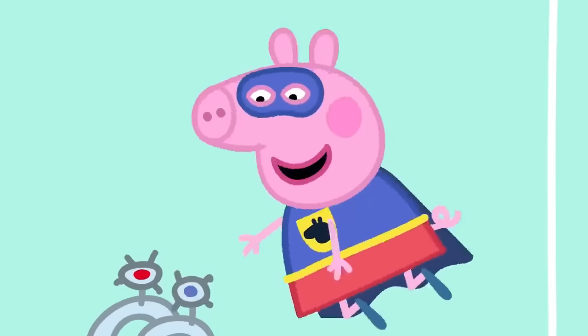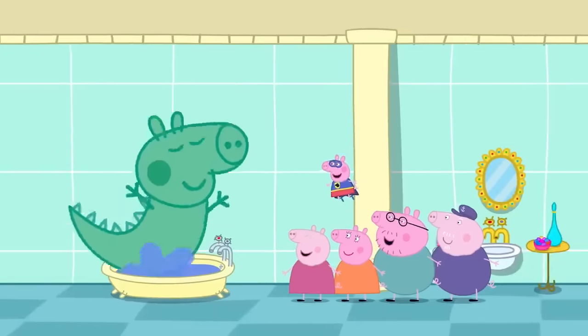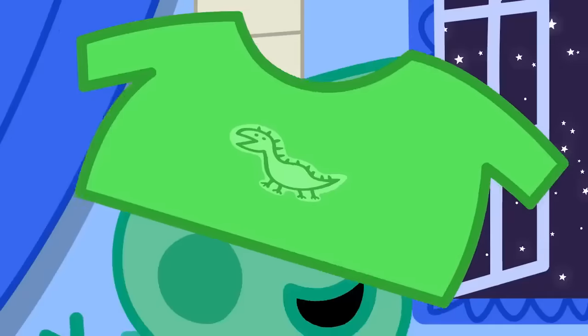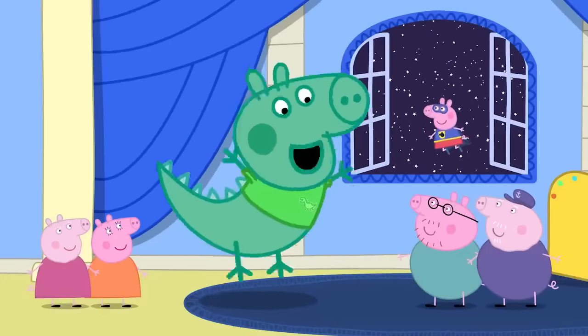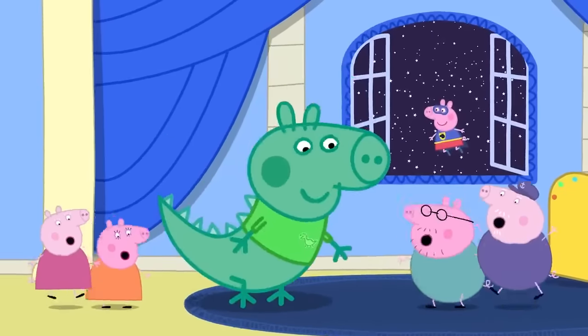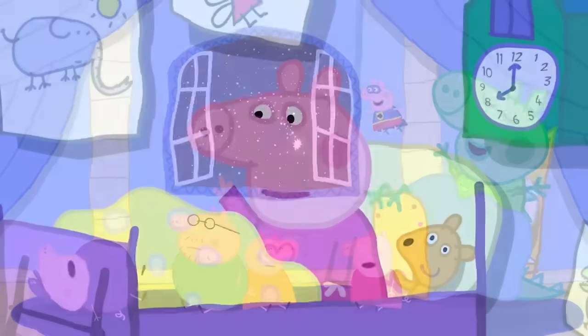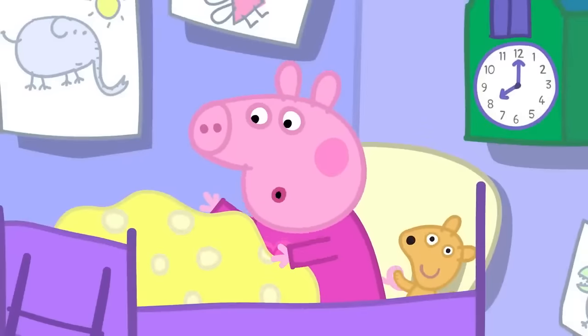Super Peppa tried giving the jumping dinosaur a warm bath. Oh! Whoa! She tried giving him cozy pajamas. She even tried counting stars. 1, 2, 3, 4, 5! That's everything we did. There's nothing left to try.